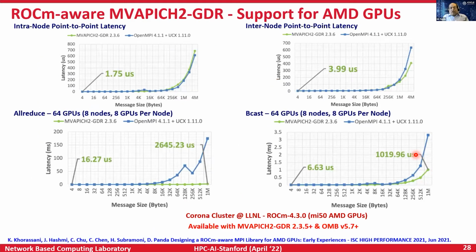So all these results I talked about were on NVIDIA GPUs, but as you know, the other player in the field is the AMD GPUs, and then the Intel GPUs are coming. So we also now have support for the AMD GPUs in a very unified manner. This is through the ROCm software. So it's a ROCm-aware MVAPICH2-GDR. It has been there for the last few releases in our MVAPICH stack.